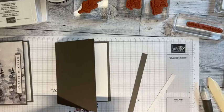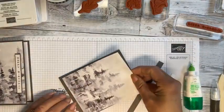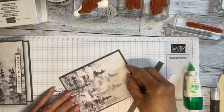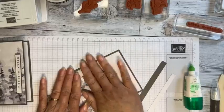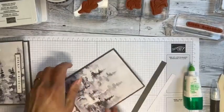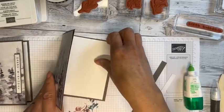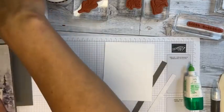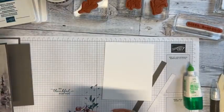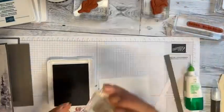Now I put embellishments on the one that I did, but if you're doing this just for a guy, you may want to skip the embellishments or use the rhinestones, which are a little smaller. Okay, so inside I'm going to stamp. It says, hope your day is a happy one. So I'm going to stamp that in the Pebble Path.